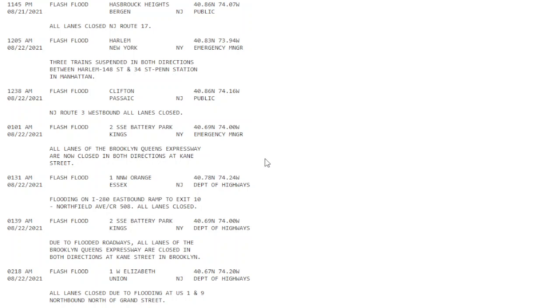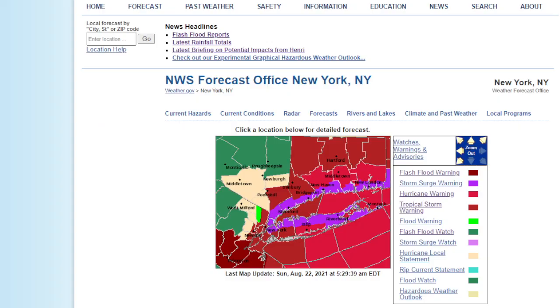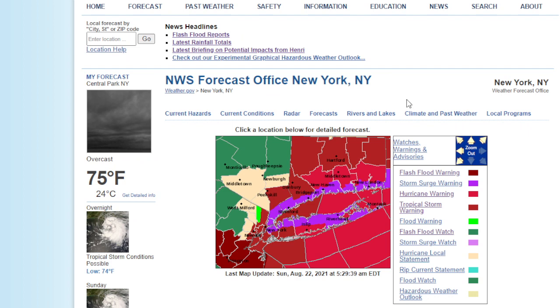BQE closed in Battery Park due to flooding. Flooded roadways, all lanes of the BQE closed, and flooding on 1 and 9 also resulted in a closure there in Elizabeth. Yeah, what a huge mess it is here.